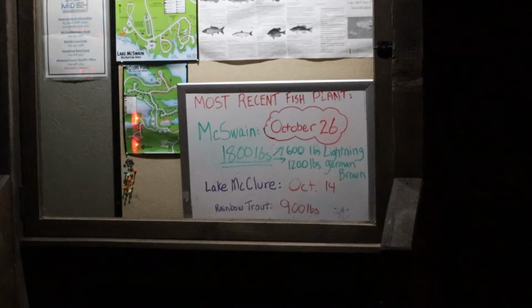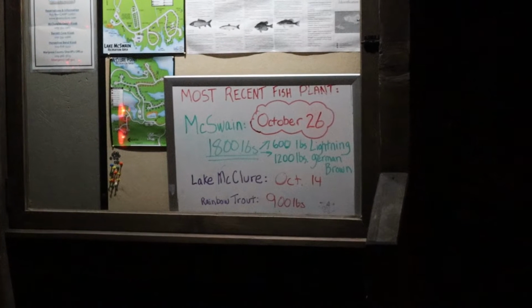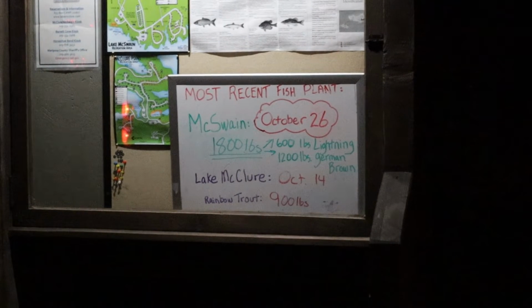Anyways, I'm out here at Lake McSwaine doing some trout fishing again. They just stocked this thing with 1,800 pounds of trout. I believe it was 600 pounds of lightning trout and another 1,200 pounds of some German brook trout, which I've never caught one of those before, so maybe tonight we'll get one.